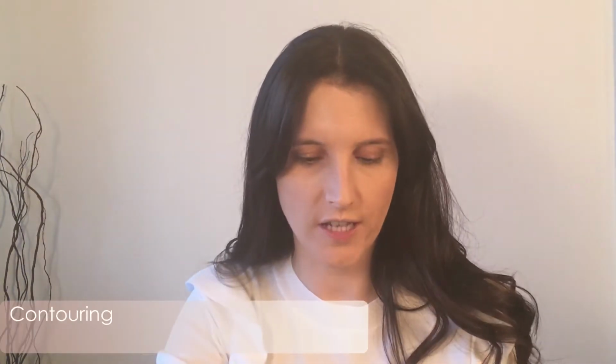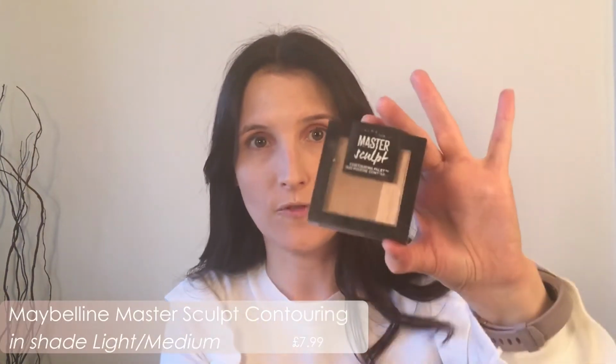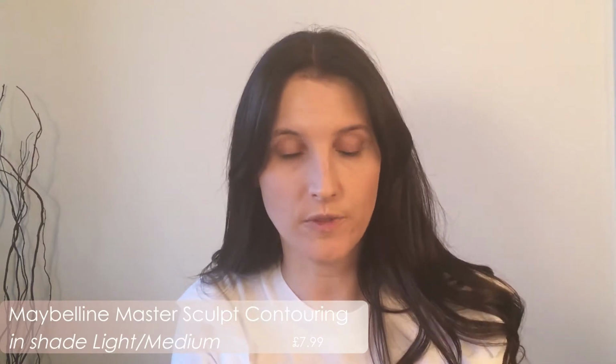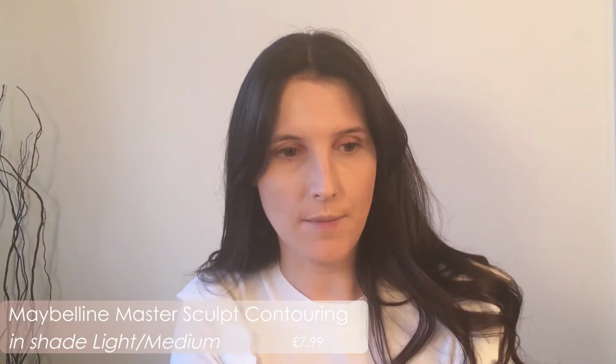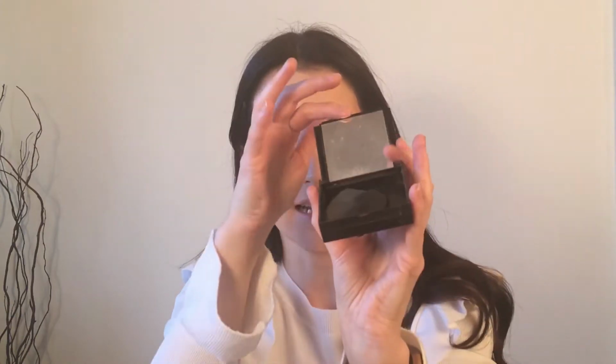So the next step of my on-the-go makeup is bronzer. This was from my favourites of last year video, so I'm still using this. It's the MasterSculpt from Maybelline, in the light to medium shade. This is great on the go because it has a mirror underneath, and it also comes with its own brush, so you can do this on the go as well.